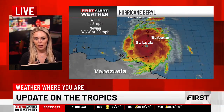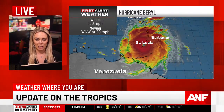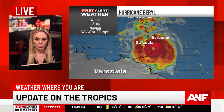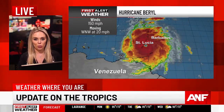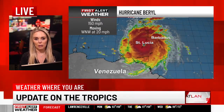The fact that we were able to generate a major Category 4 hurricane in the Atlantic this early in the season speaks volumes about how warm the water is and how prime the conditions are for more storms that will start to come off the coast of Africa, usually, to develop into hurricanes.